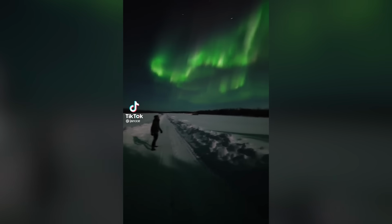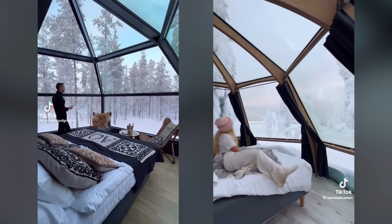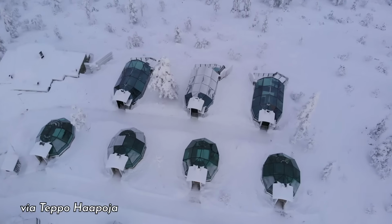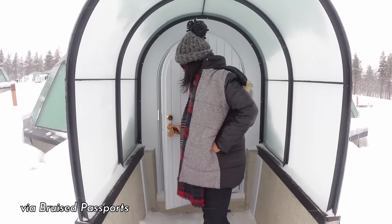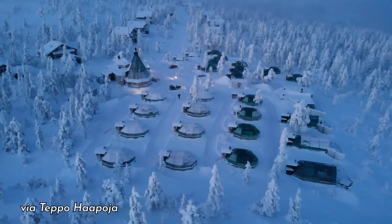I've never seen the northern lights before, and I've also never stayed in a human-sized terrarium before, but they look so cute and cozy and covered in snow in every picture I see of them, which leads me to wonder, are they cozy? Is it freezing cold in there? What's it like in there? What is there to do in there? And how do you even get there? All questions we will answer in this video.